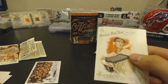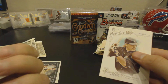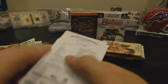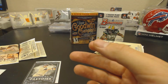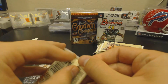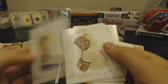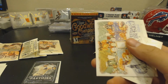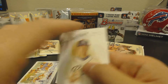Pack two. Pujols, Williams, Mattingly, Pastime for Kipnis, Trumbo, and Piazza. I guess I should look at the backs of these. Short print. Anderson's short print. Yeah, that's an A and G back, Trumbo. Ventura rookie card, Rice, Sanchez short print, Festivals and Fairs for Dia de los Muertos, Mini of Kipnis, and Kelly.